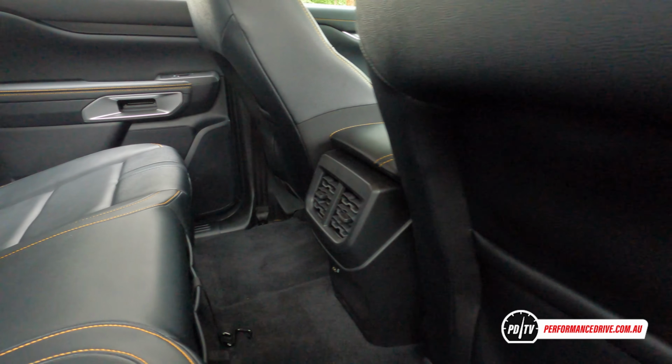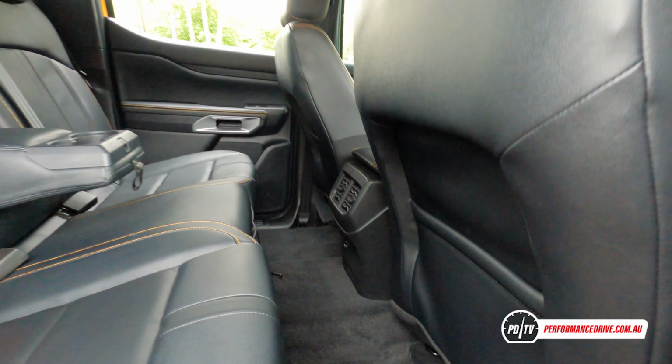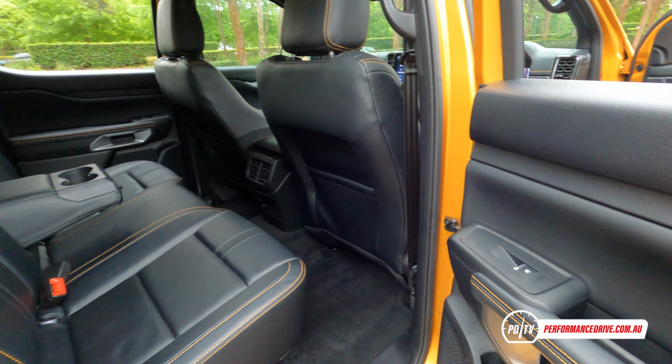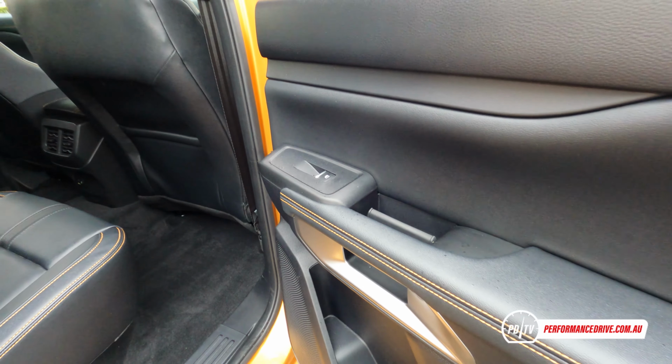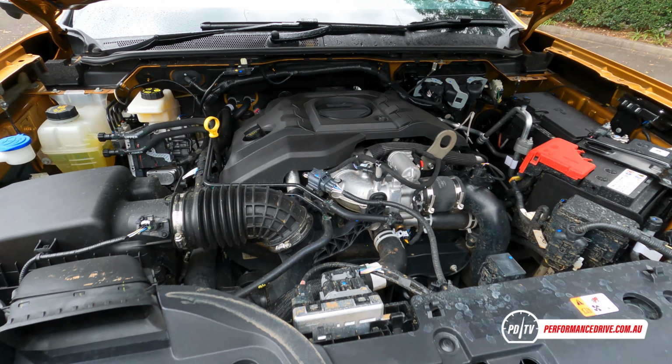Rear passengers get climate vents and charging ports, as well as cup and bottle holders. Legroom is pretty good back here, especially in the outer seats, and headroom is quite good for its class. The seat back is also carved out to look a bit like the front seats, with contrast stitching adding some flair.